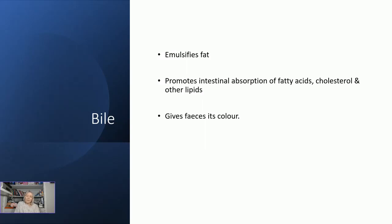So what does bile do? Well, bile emulsifies fat. That just means it helps combine it to make a smooth solution. It promotes the absorption of fatty acids, cholesterol and other lipids, and it gives feces its colour.